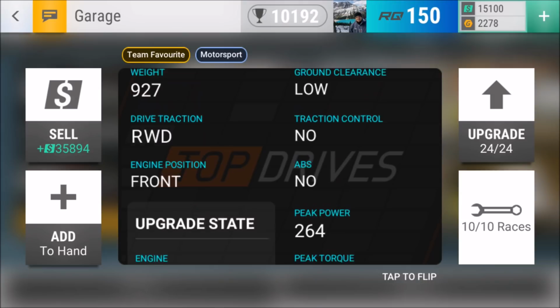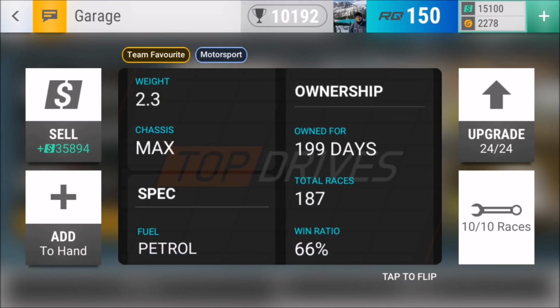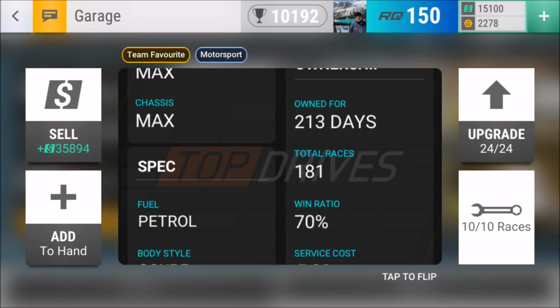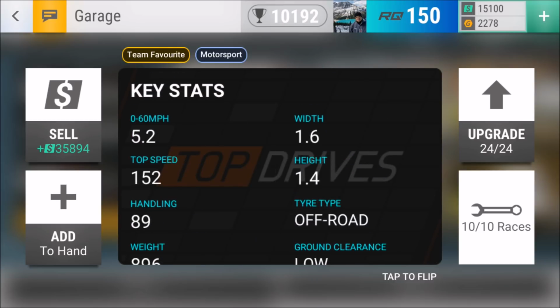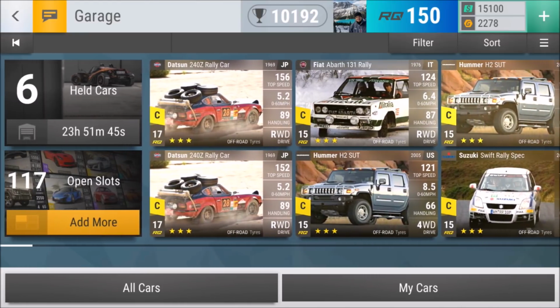It has a low ground clearance, but it seriously doesn't matter for this one. As you can see, I have it for 199 days. I won freaking 187 races with this one. 66% win ratio. Let's see about this one, for 213, even a 70% win ratio. This tells you a lot. I mean, this one is killing it regarding any kind of off-road, and as long as you can't go as high as ultra rare, you're beating anything on off-road with the Datsun 240Z off-road car.